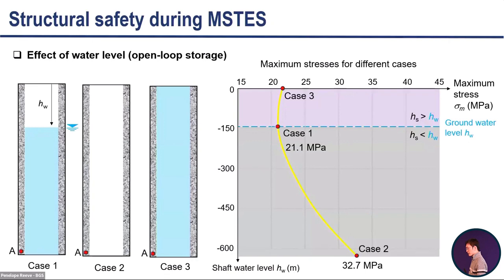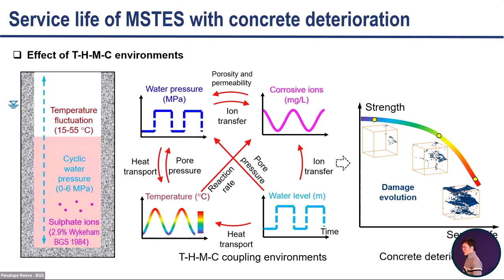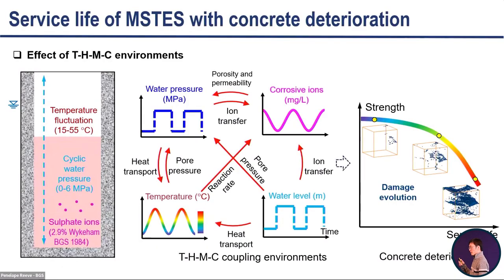So the closed-loop scheme is relatively safer than the open-loop scheme in terms of structural safety. However, when we take into account the operation service life, the question could be more complicated. For example, during thermal storage, the water level change could cause cyclic water pressure on the structure, and the temperature fluctuates, for example from 15 to 55 degrees, which will cause thermal stress in the structure. Also, chemical ions like sulfate in the mine water would cause corrosion of the lining materials. And these factors would interact with each other.